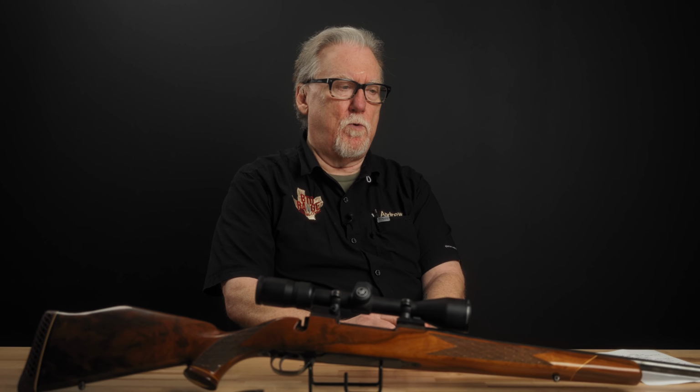The German guns still bring a premium over the Japanese guns, and the U.S. guns and the Japanese guns are about the same, getting to be about the same money. But even so, within those manufacturer eras, there are more collectible niches, if you will. We already talked about this being a 9-lug 30-06. That may allow it a few extra dollars than if it were a 6-lug 30-06.